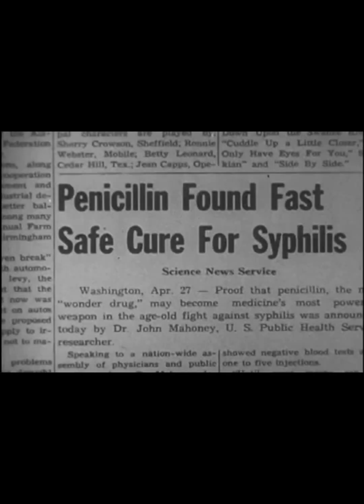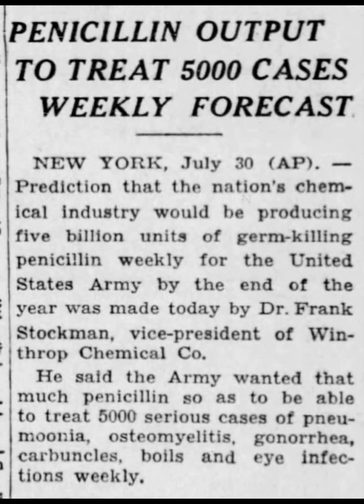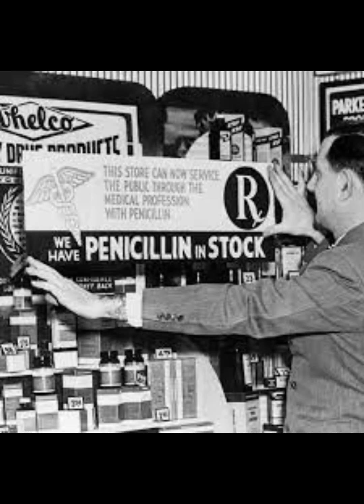The public was incredibly relieved and hopeful after penicillin was released. It was seen as a medical breakthrough and a game-changer in the fight against bacterial infections. Military personnel had priority access when it was released, but eventually anybody who had a doctor's prescription could take the drug. People saw it as a miracle.